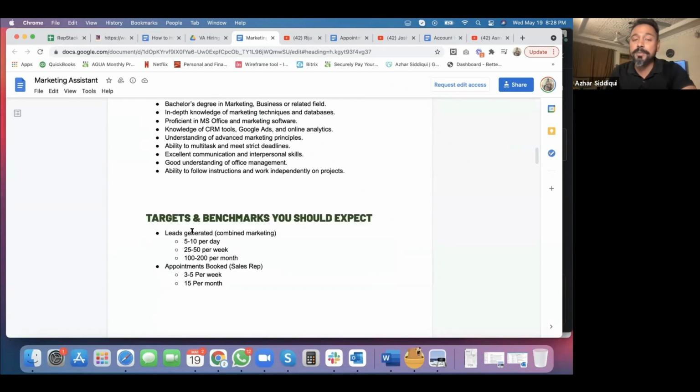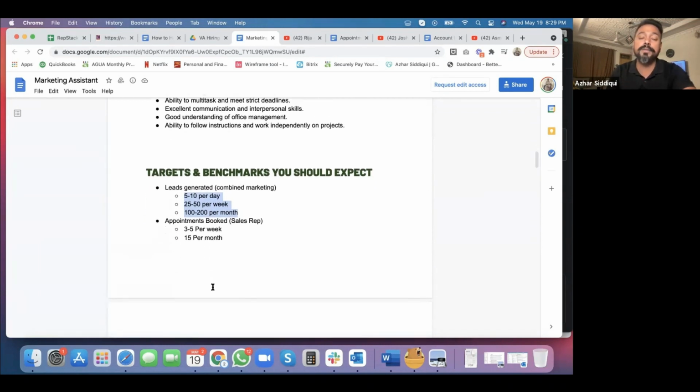We also have benchmarks here for a marketing assistant, for example, leads generated: 5 to 10 per day, 25 to 50 per week, 100 to 200 per month. So this is a full-time marketing assistant, and this is the amount of activity they should be doing. And then on the sales side, it should translate into 3 to 5 booked appointments per week and at least 15 per month for you guys.